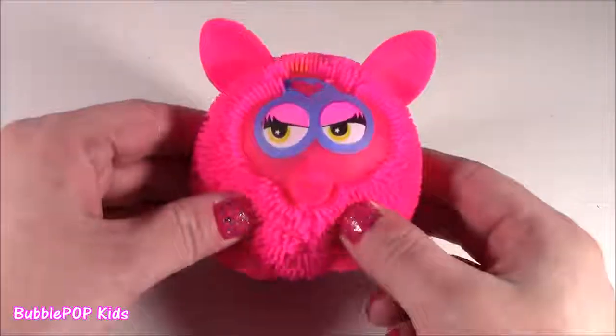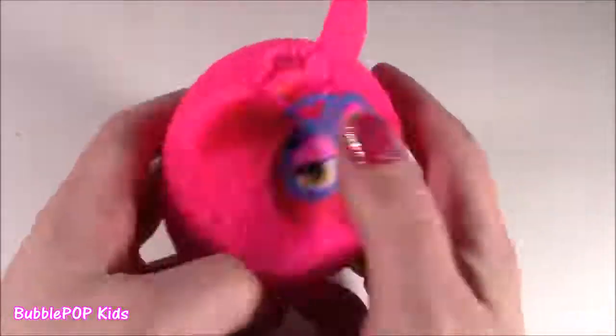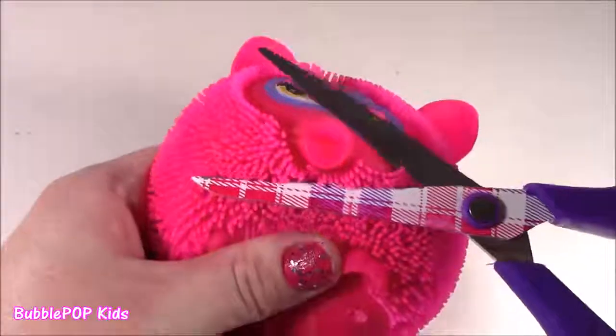Out of gas. I squish it around. I don't know what's in there, but I feel something. I don't know. It's super slimy. It's not even like a putty or a slime. Yeah, she brought you the Furby.